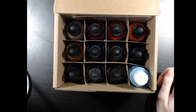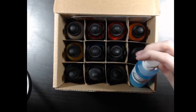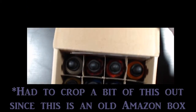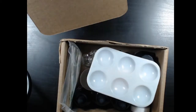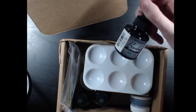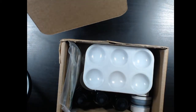These were the 12 set that came with a pen cleaner. So I decided to get that. And this other box here, I have the other 3 blacks. It did come with 3 blacks, so because that is probably the color that you're going to be using most often.